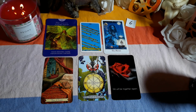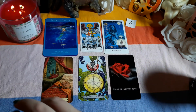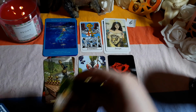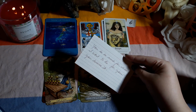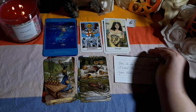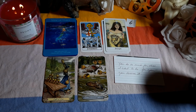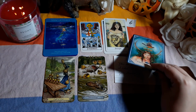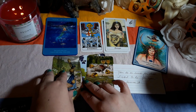So what's their favorite memory of you? 9 of Water. It was something that made them very happy. Let's see here. You do so much for others. I want to do for you. You deserve it. We have a blessing for good men and fathers. So what was their favorite memory of you?